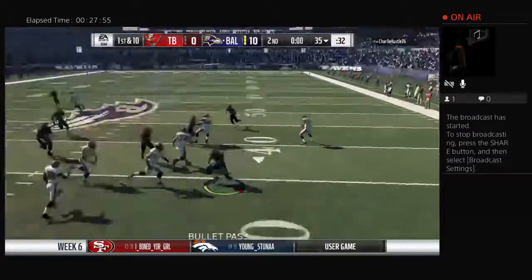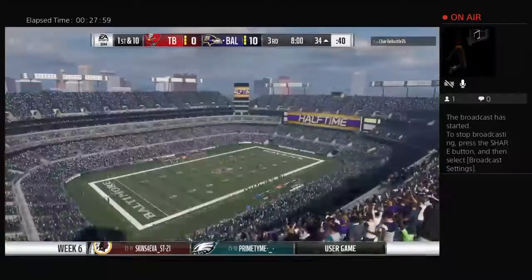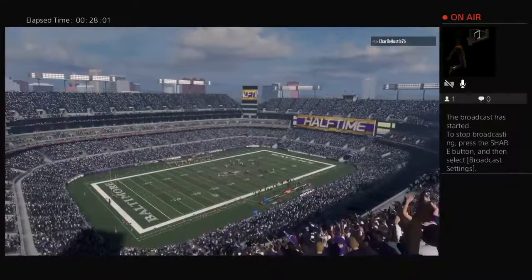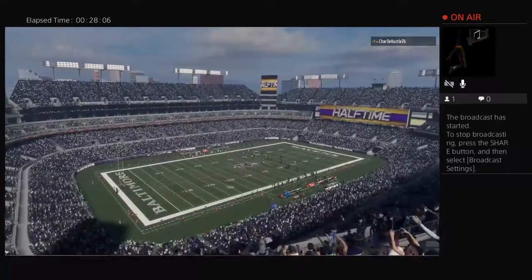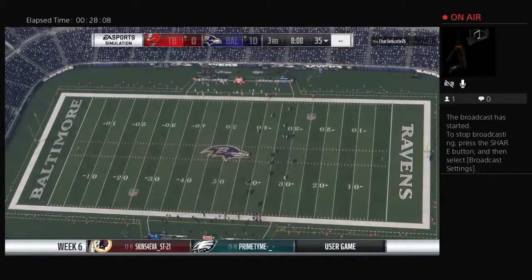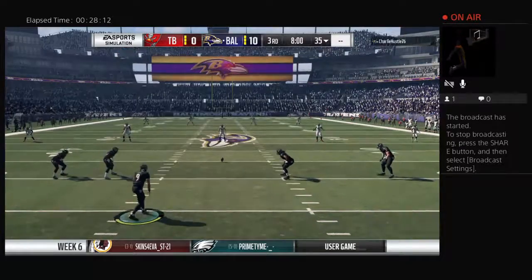Final play of the half here, Winston. And he will be brought down as time has now run out on this first half of action. So we're at halftime here in the Inner Harbor with the hometown Ravens on top. As we'll send you down to Orlando where Larry Ridley has our EA Sports halftime report.